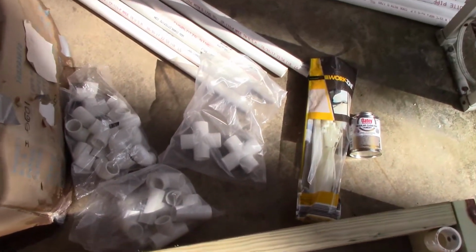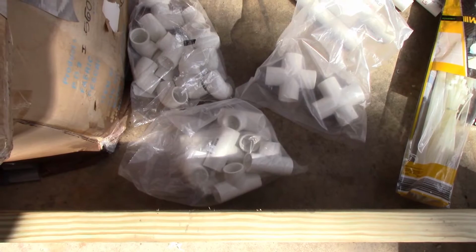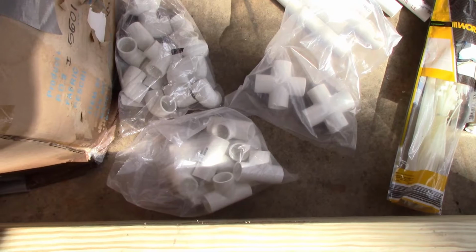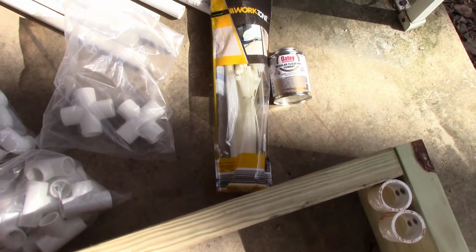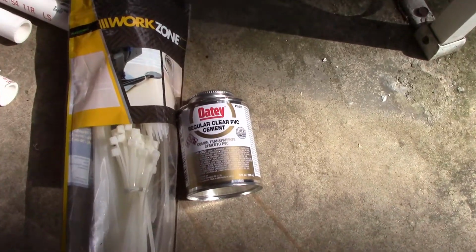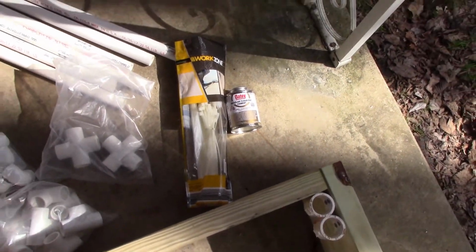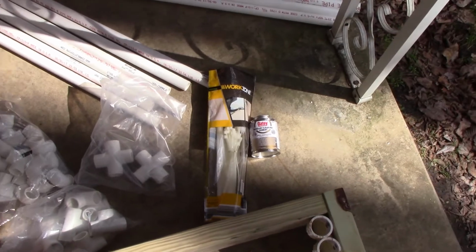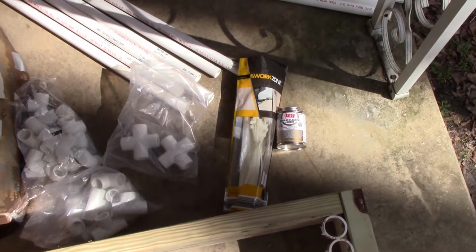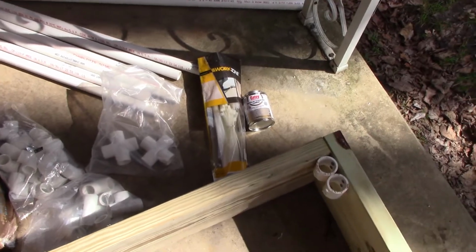So you'll also need some T-pieces, a bunch of 90-degree angles, and some zip ties for the chicken wire to go onto, and of course to glue everything together you're going to want some PVC cement. You don't have to cement these together. Probably will hold it, but I'm going to be extra safe and just make sure that I put the cement on. I just don't want this thing falling apart and having any animals, but I believe the chicken wire zip tied on should be tight enough to hold it. That's your choice, however you want to do it.